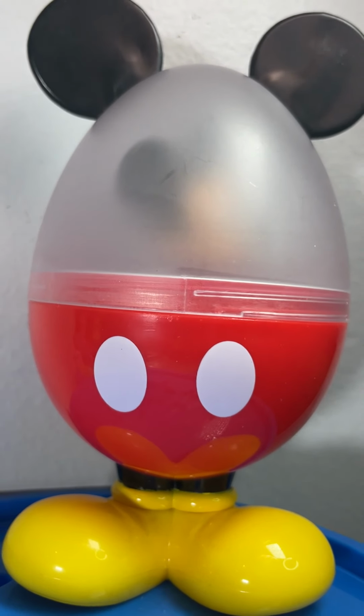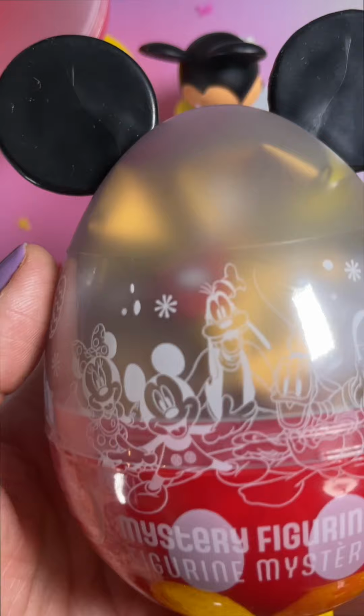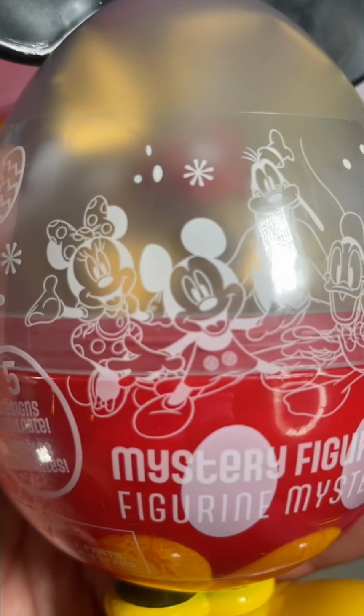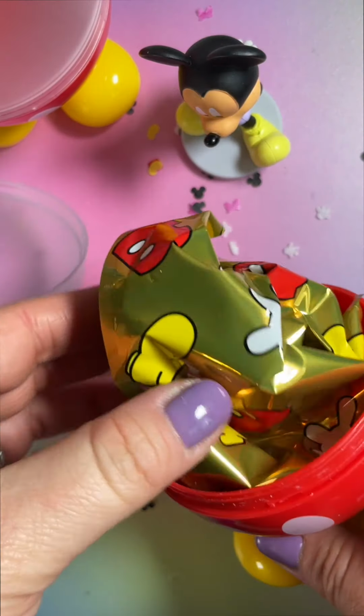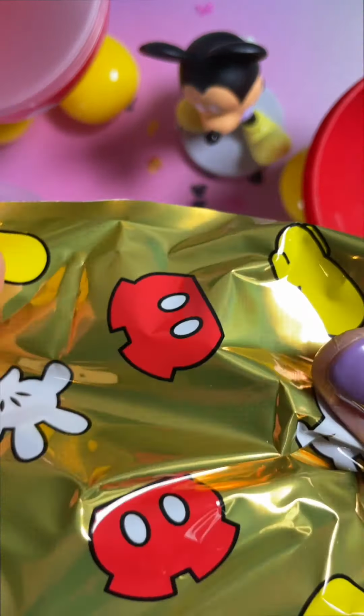Again, no markings to distinguish anything, just that it's $9.99. I could not find any codes. Again, we have this adorable blind bag, and since it's a mystery surprise, we do not know what we're getting. So you can get duplicates a lot here, but thankfully I did not get duplicates in this video.